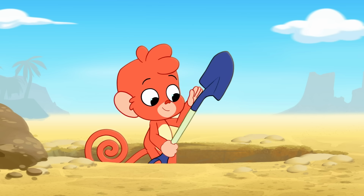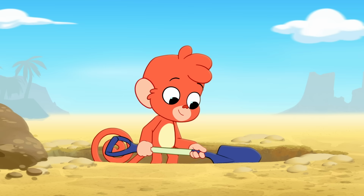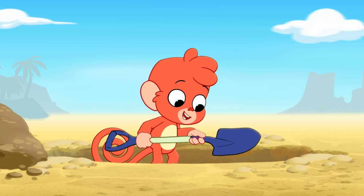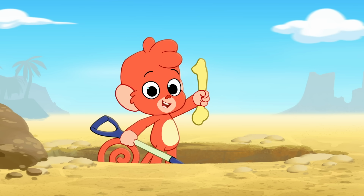Hi, Baboo. Are you digging for dinosaur bones? Mm-hmm. Haha, cool! Wow! Baboo has found some dinosaur bones. Let's find out which dinosaur they belong to.